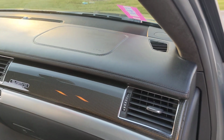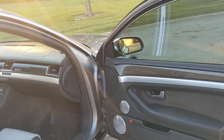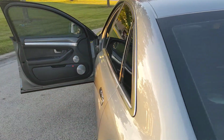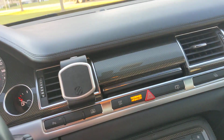It has the leather dash. Everything's clean. It's got the black Alcantara headliner. I've never done carbon cleaning on the engine of the car at all, just so you know, full disclosure. I'll start it back up. I've done a lot of work on the car over the years.